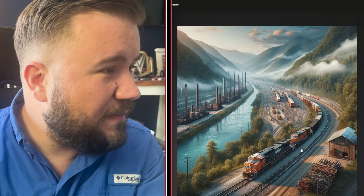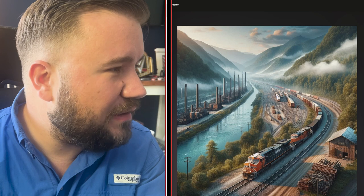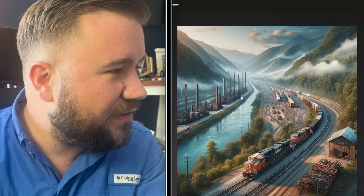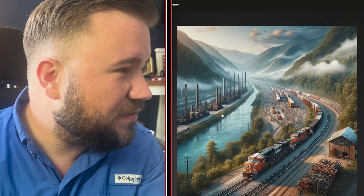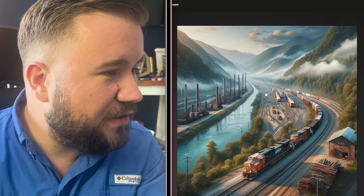Now this is a massive facility here. And why do we have all these smoke pipes here? What's happening over here? It's like we got a steel plant on the other side of the river, but it's also got some tracks and yards over here. Massive yard, massive facility here.